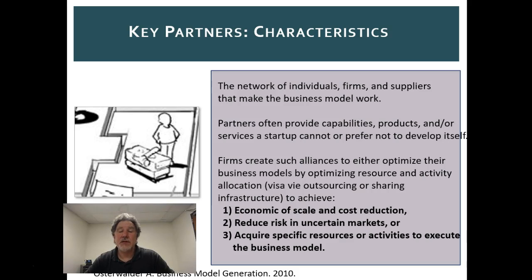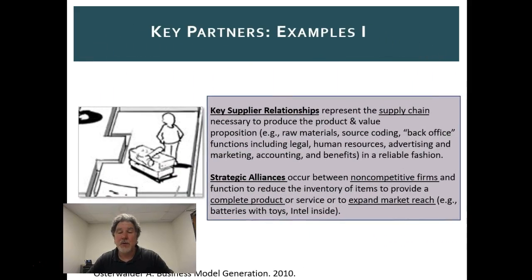And then you might build such reliances to allow us to do a variety of things in optimizing resources and activities. How do we build scale and reduce costs? How do we reduce risk by going to uncertain markets, by working with key partners, through joint ventures, or acquiring specific resources and activities to execute the business model through our supply chain? Some examples, first and foremost, are suppliers. Who are your key supplier relationships? They are the supply chain. They are raw material, but also all the pieces that you might outsource to get things done: legal, human resources, advertising, marketing, accounting, and benefits.